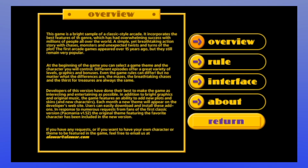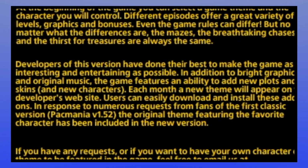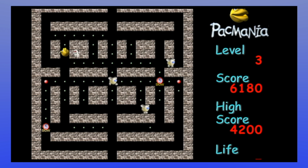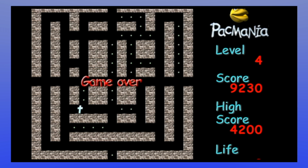This game also has an About section, talking about the game and its development. In the third paragraph, it mentions that the developers did their best to, among other things, add original music. Despite this, several of the game's music tracks are simply MIDI files of random popular songs. For example, the music that plays in level 3 is Another One Bites the Dust by Queen. And the music for level 4 is Billie Jean by Michael Jackson.